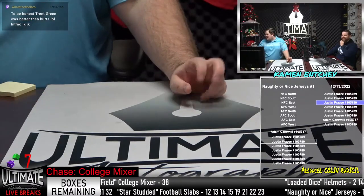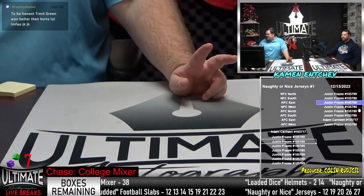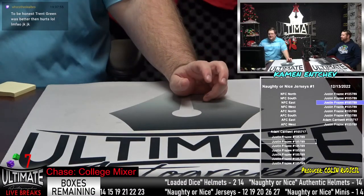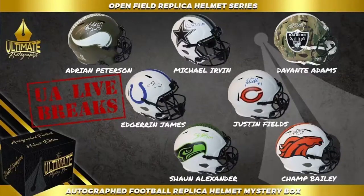We got two spots to go in the open field double box break. $84, but you get two boxes coming out. There are 9 boxes left. Adrian Peterson is one of the last 9. This is Justin Fields, Colin. Nuts. So you get the NFC North. You could take home Adrian Peterson and Justin Fields.